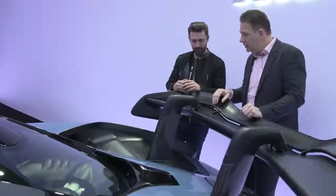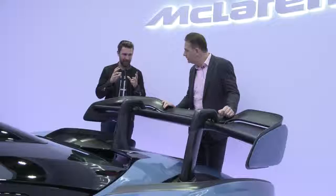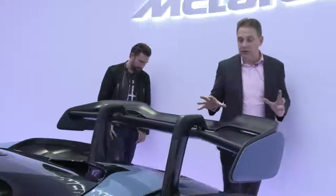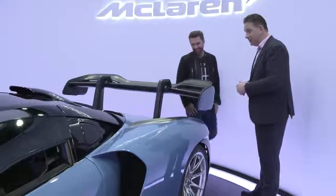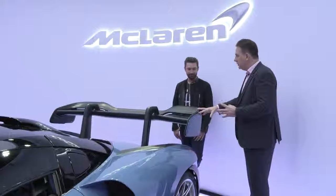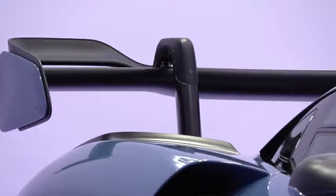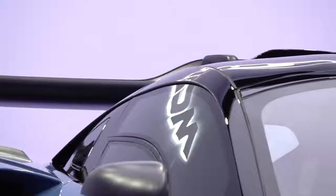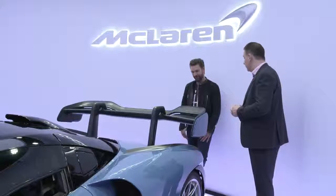So we're standing by this massive wing. Talk me through the active aero. I believe this talks with the front. It does, yeah. So we've got the rear wing, like we've done in the past, on the LT, on P1. Pretty much like everything at McLaren, the wing is there for a purpose, and that purpose is maximum downforce. The position, the size, and the shape of the wing are all there to provide us exactly what we want from a downforce perspective.